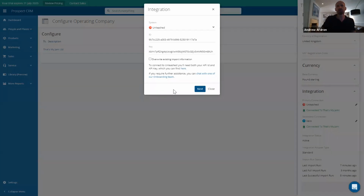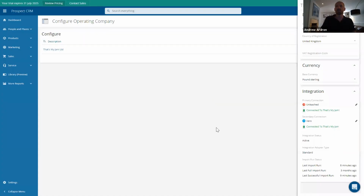But once you've got those, you literally copy and paste them into Prospect. No software to install, nothing to manage, no gateway or service running on your server. You just paste these keys in here, and then everything is run through the cloud for you. As Josh said earlier, we're managing the security for you, we're managing the servers for you, all the processes, and this will start running that integration.